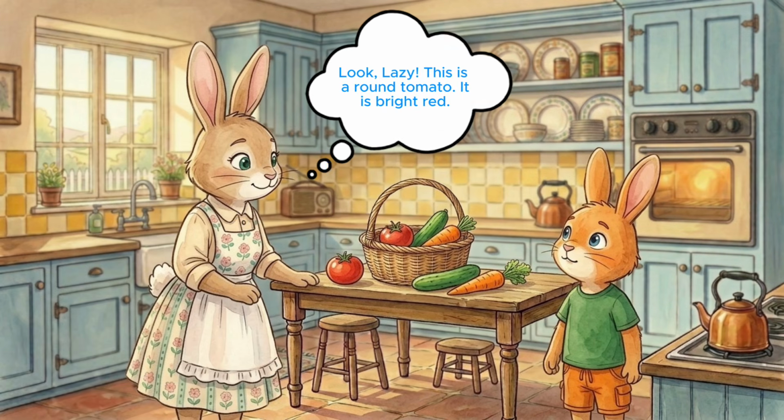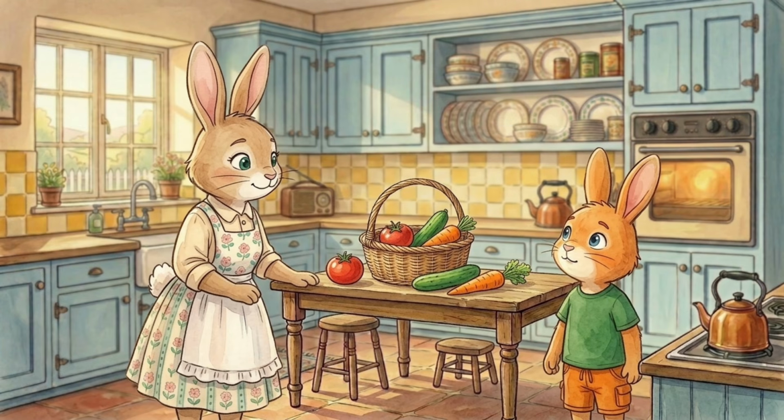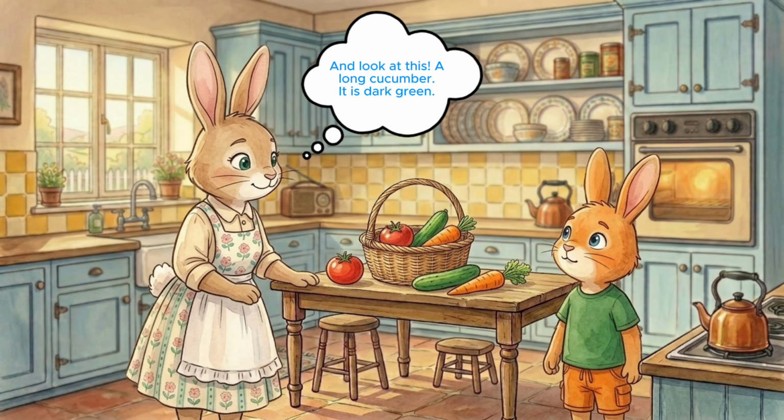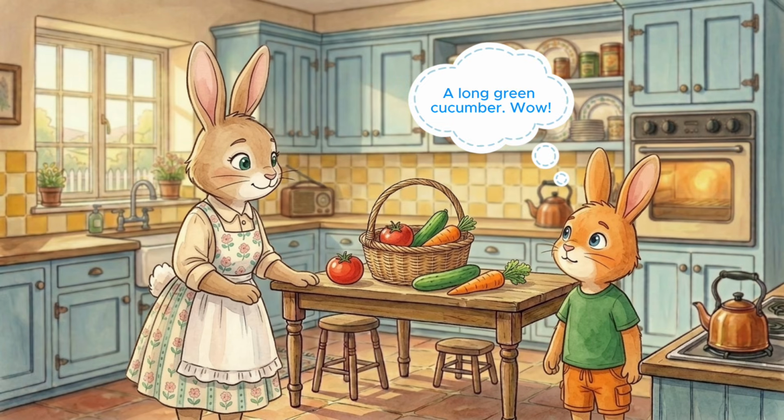Look, Lazy. This is a round tomato. It is bright red. Oh, a round red tomato! It looks yummy! And look at this, a long cucumber. It is dark green. A long green cucumber! Wow!